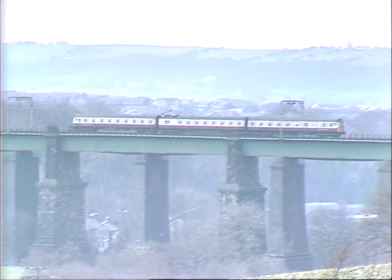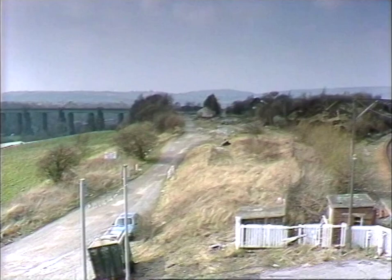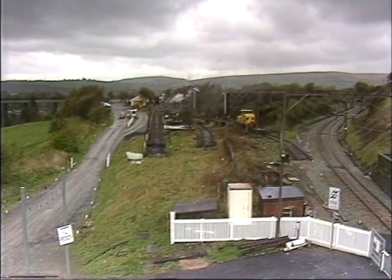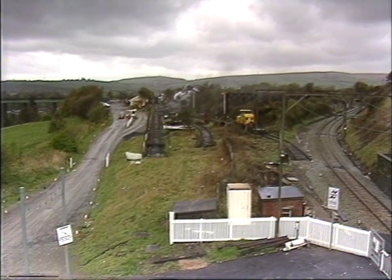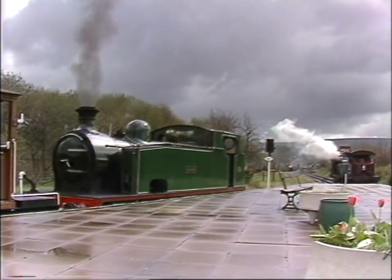Beyond the viaduct at Dinting, the line divides. Dinting's empty goods yard recently housed a railway preservation centre. The collection has since been moved to Keighley in Yorkshire, but before they went, there was a final weekend of steam.